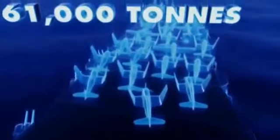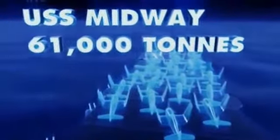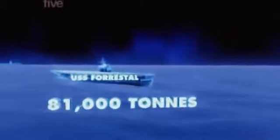Back in 1945, the Midway's armored deck protected her well enough against enemy bombs. But her aircraft were outdated. In the 1950s, Navy commanders wanted jets on their carriers. But jets flew too fast to land safely. It would take 10 years and one inspired Royal Navy pilot before the next breakthrough could be made.